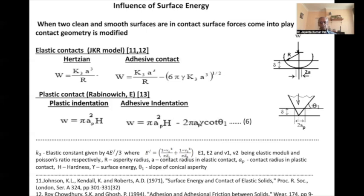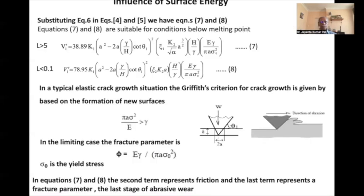But for our abrasive wear model, I think equation 6 is more important than the other one. So with this equation 6, we go ahead with our model. We substitute equation 6 into equations 4 and 5, which have been developed earlier, and we have two new equations, 7 and 8. It's fairly simple algebraic manipulation, so I'm not going into the details of this. One can see the equations 7 and 8.